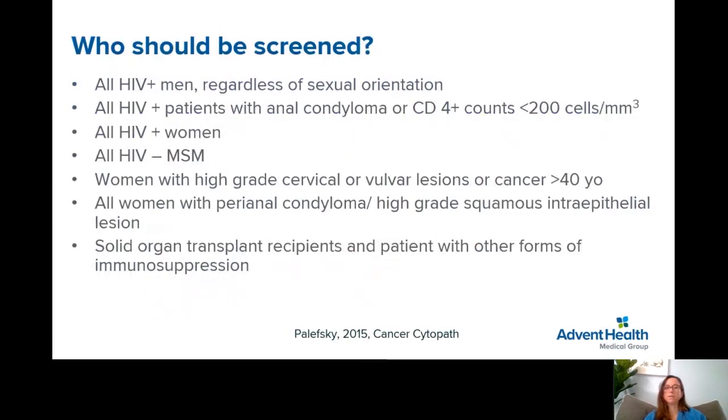But in summary, based on my knowledge of this topic and reviewing all the societies, and I'll put a list of all societies that I have gathered information from at the end for your information. Any HIV positive male, any HIV positive patient with condyloma, any HIV positive female, any homosexual male, women who have had precancerous lesions or cancerous lesions, women with condyloma, and anyone with solid organ transplant recipients or other forms of immunosuppression. So, you know, rheumatoid arthritis, Crohn's disease on immunosuppression, psoriatic arthritis on immunosuppression, and we do get a lot of these patients coming in.